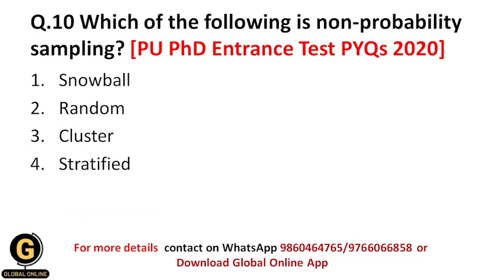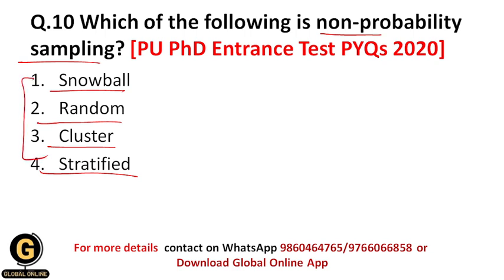Okay, which of the following is a non-probability sampling technique? Whether it is snowball, random, cluster, or stratified. Now students, they have asked you which option from these is a non-probability sampling technique. So from these options we need to select the option which comes under selecting the samples non-randomly. Now this is a homework question for all the students, and all the students have to give me the answer in the comment box. Okay, because we have seen a lot of concepts relevant to sampling, its types and everything. So I want the answers from all the students, and if you have any doubt you can ask me in the comment box regarding this question.